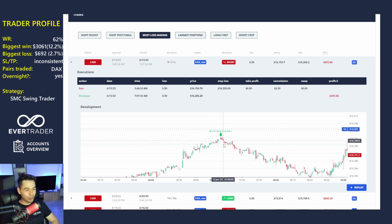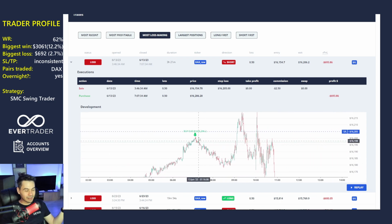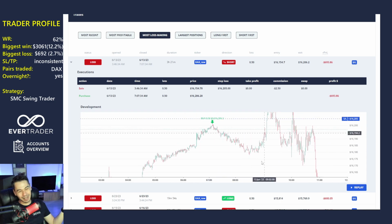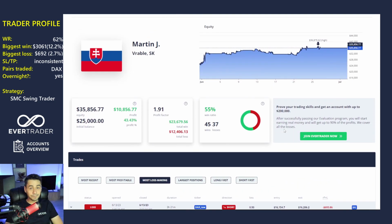If the position gets so close to my stop loss, well, be it, I'll just leave the stop loss there. But our trader decided to close his position manually. I'm pretty sure he was kicking himself during this down leg, but nothing really much to see here other than an awesomely disciplined trader who has perfected his craft on only one instrument, which is the DAX. He is showing consistent win ratio, consistent profit factor, and he managed to bank. EverTrader doesn't have a leaderboard, but if it were to have, I'm pretty sure that this trader would have smashed the history out of that leaderboard with the 43% profit split.